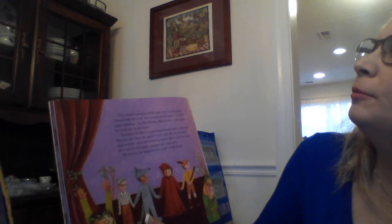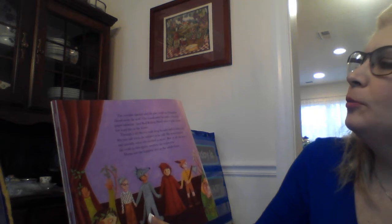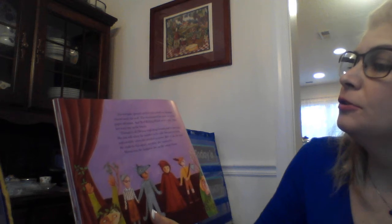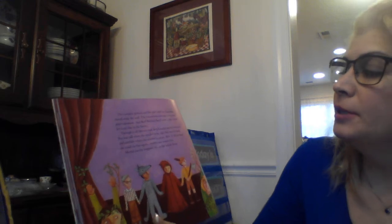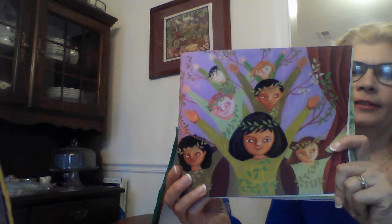The curtains opened and the play went on. Grandma chased away the wolf. The woodcutter became a recycled paper salesman. And Red Riding Hood wrote a play about her scary day in the forest. Through it all, Mina took deep breaths and let them out. She was still when she needed to be still. She moved slowly and carefully when she needed to move. Best of all, she knew that she could do this again anytime she wanted to. Mina was the happiest tree in the whole forest. There she is.